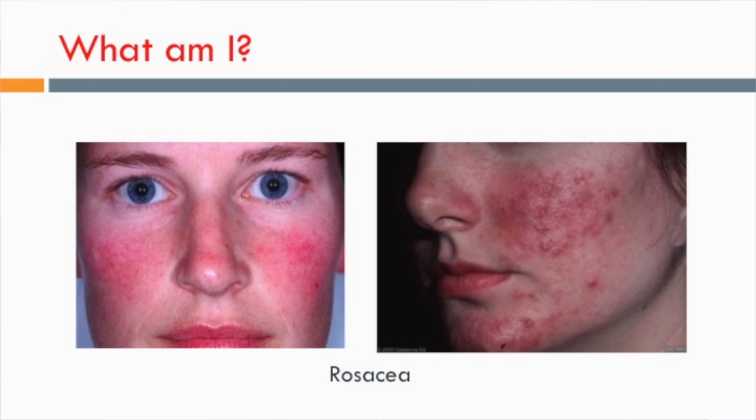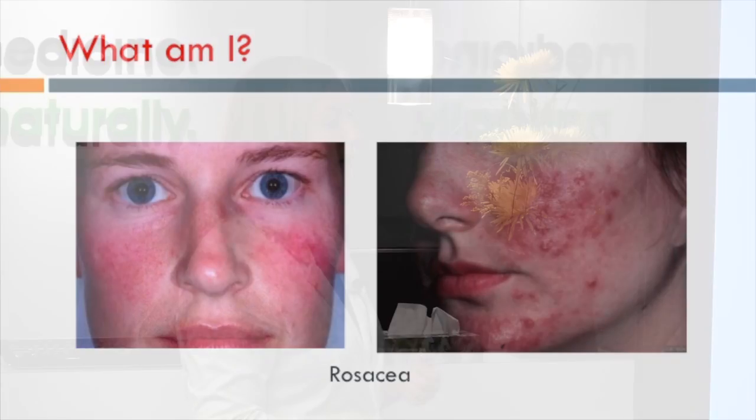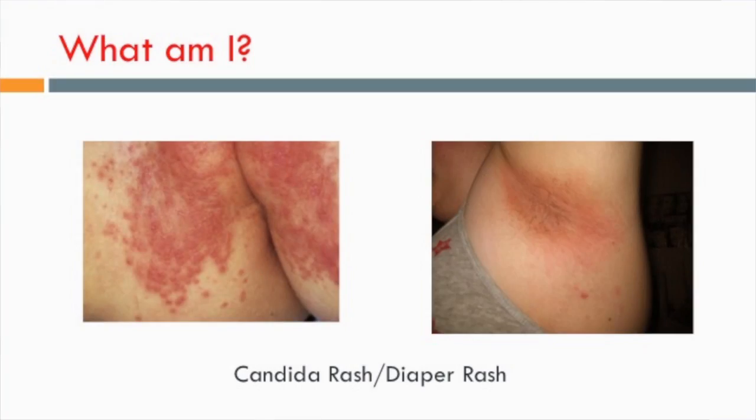How about this one? Redness, very characteristic on the cheeks, okay? And can become swollen and look similar to acne here on the face. Any ideas? Very common in women? Rosacea, very good. Yep. Another inside-out one. And then here we also have underarm, okay?